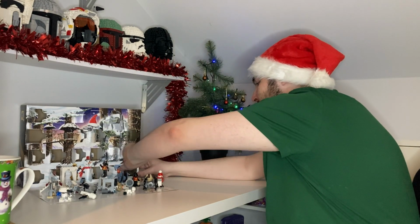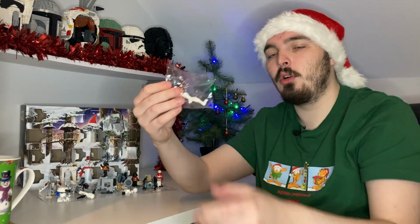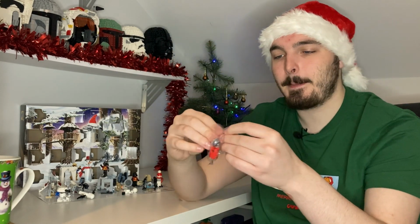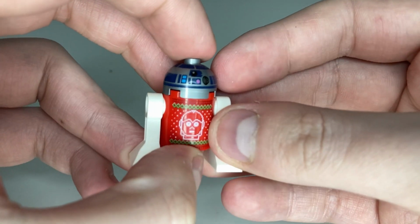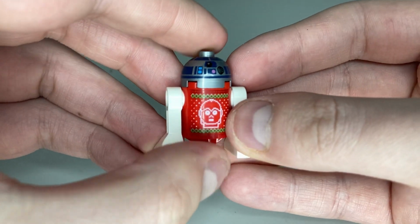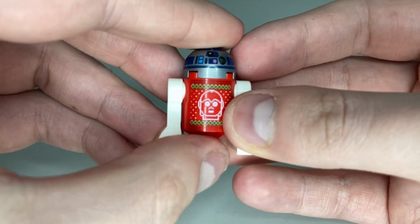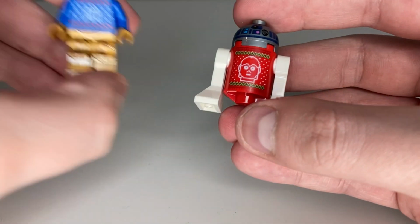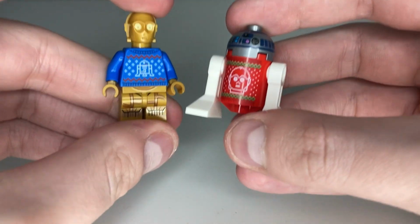What's our last build? And it is, of course, R2-D2 in his Christmas jumper. Holy shit, what a nice little build to end it on. To round off this calendar on Christmas Eve, we have ourselves R2-D2 in his Christmas jumper. And this guy looks fantastic. The torso there is really nice, guys. He also has a C-3PO face, which is really nice, and it partners really well with C-3PO in his R2-D2 jumper. So these guys look really good together.